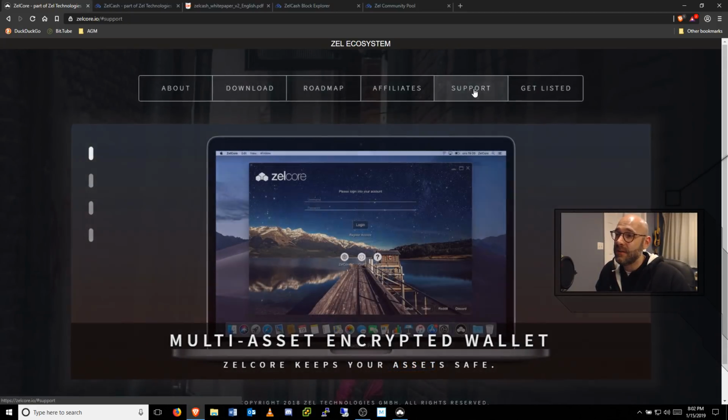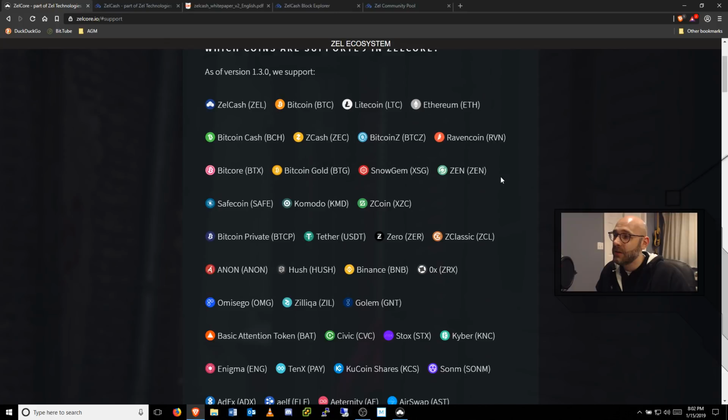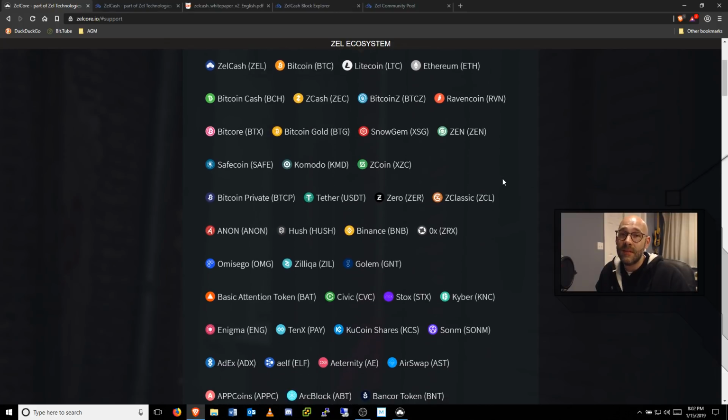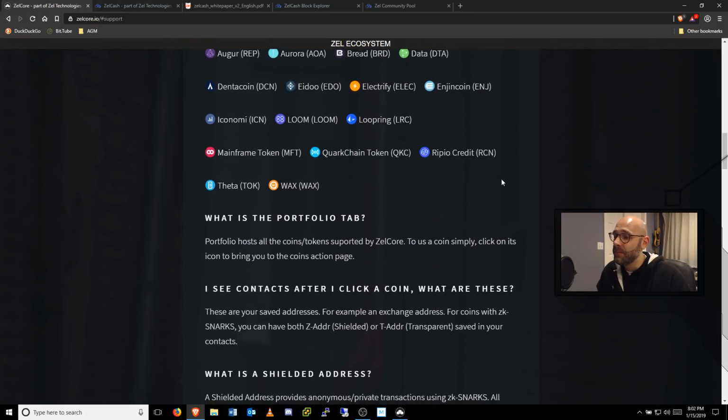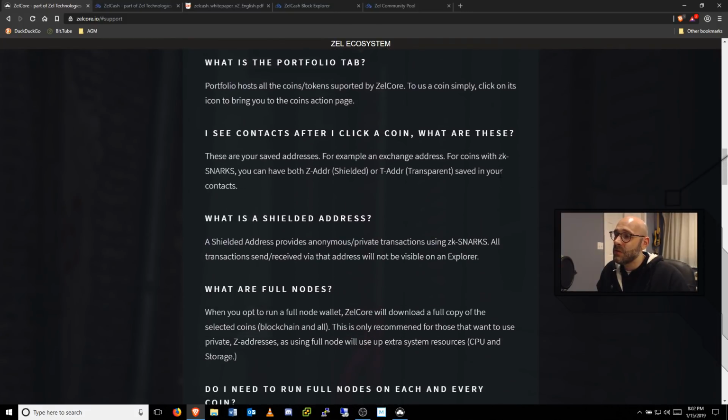They also have a pretty extensive support section here, which includes a list of all of the coins that they support, as well as those tokens that we looked at earlier. And then they also have answers to popular questions that are asked about the wallet or using the wallet. So if you're new to this and you get stumped, maybe you can check out the support page here and find an answer to one of your questions.